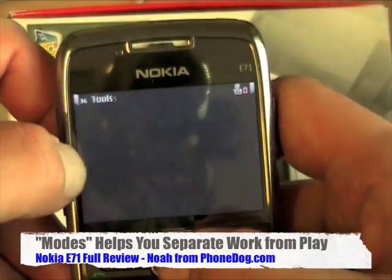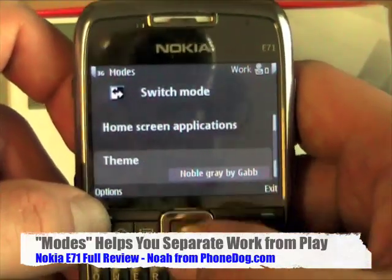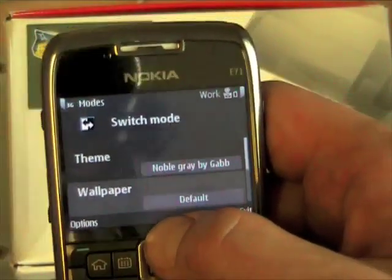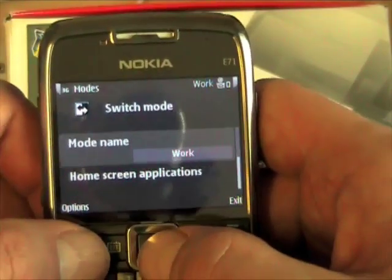Basically what you can do with modes is set up two different modes or multiple modes. The way that Nokia is advertising it is like you have your work life and your home life, and you just hit the button to switch them. And you can do a shortcut to this on your home screen. I just don't have it set up because I only have one mode.